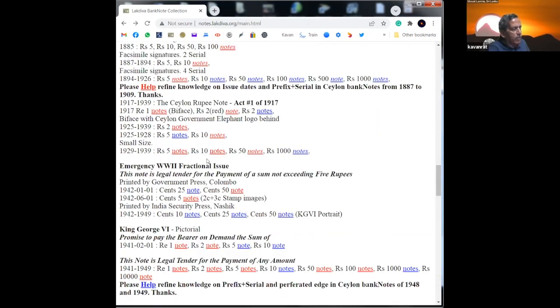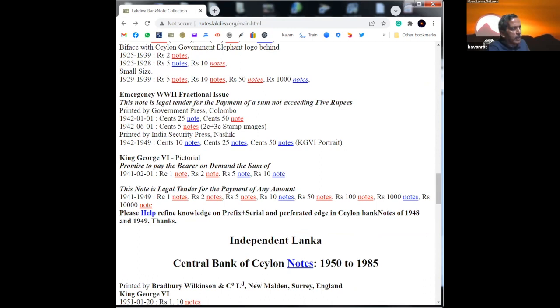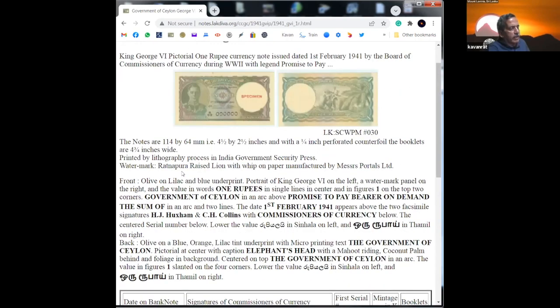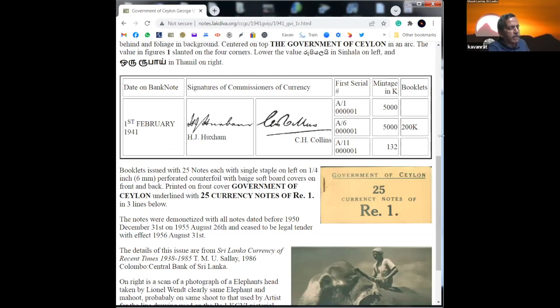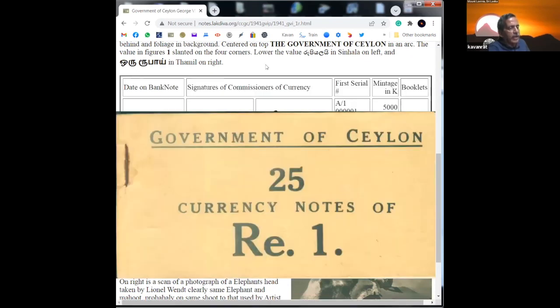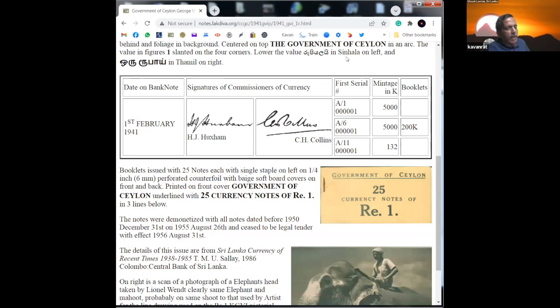The other one that I want to show you is, if you go to the more modern notes, let's say the 1 rupee Boer notes, this particular one has only 2 issues. For the serial numbers, I tell what the ones that have a booklet on it. So the serial numbers would be between the A6 and the A11. And I'll show another image.